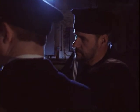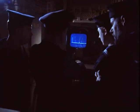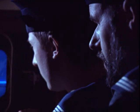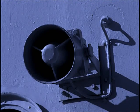In darkness on the morning of December the 26th, Belfast's radar picks up a signal at 35,000 yards. A large vessel is heading straight towards the convoys. It is the Scharnhorst. Belfast's crew are called to action stations.